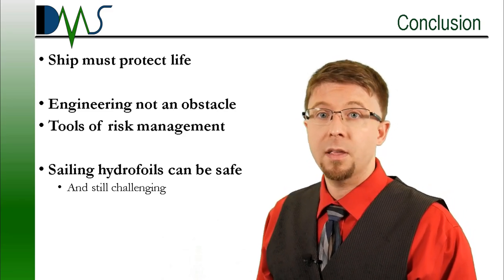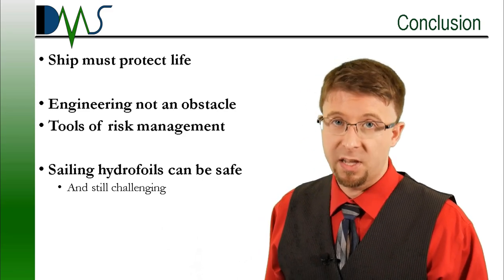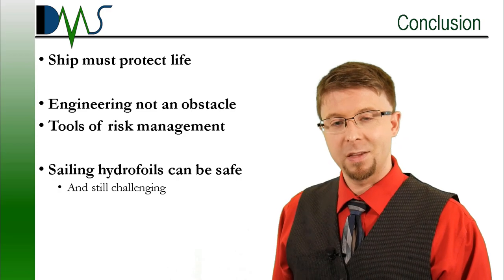With the proper planning and risk management, we can implement hydrofoil sailboats in a safe manner and ensure that it's nothing but pure fun. Thanks very much.